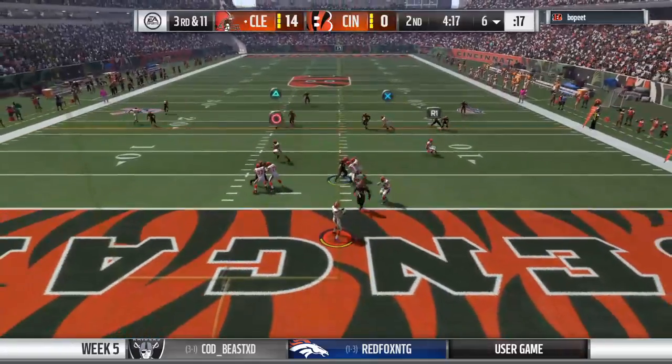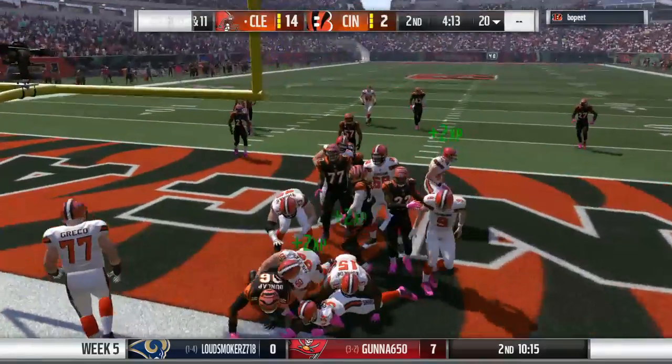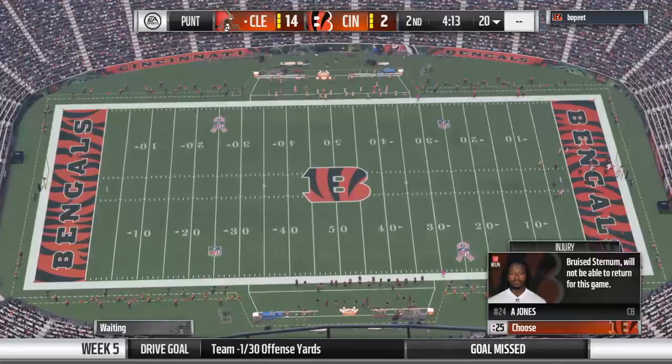Throwing on third down, Stafford. In trouble, and the ball's out. It's in the end zone loose. It's loose, the ball bouncing around, and it's going to go out of the back of the end zone, so that is going to be a safety.